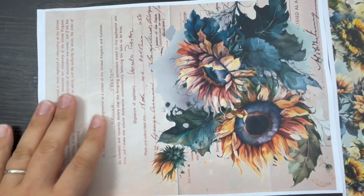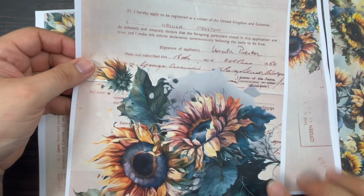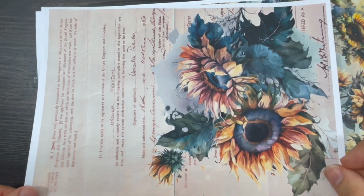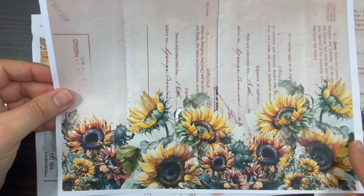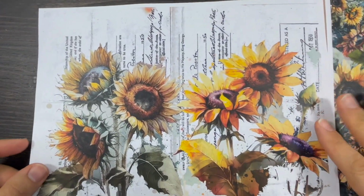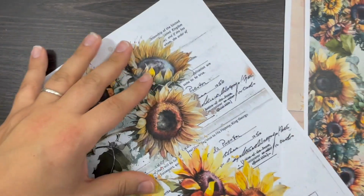And you've got 4 pages with ephemera. So this is portrait, and you've got these lovely sunflowers there. If I put it like this, you can see it all. Then you get another page with the sunflowers, and then another page which is predominantly black and white, and then a pop of colour from the sunflowers. Okay, so this is called And Other Stories.